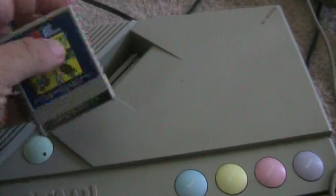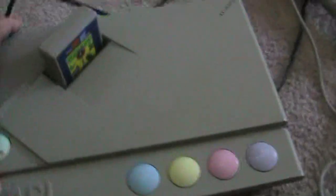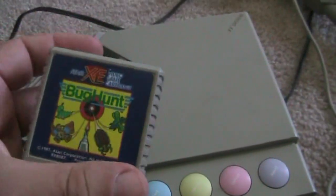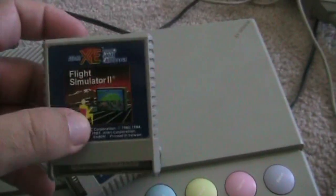So that's interesting. Let's see what else we got here. This bundle came with 2 games. It came out with this Bug Hunt, which is a shooting game, which I'll get to in a minute. And then you get your Flight Simulator 2 game.